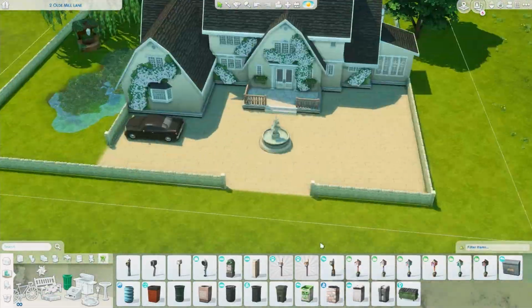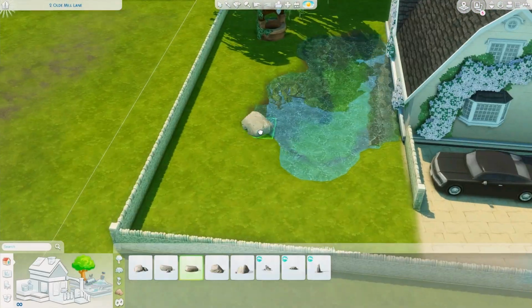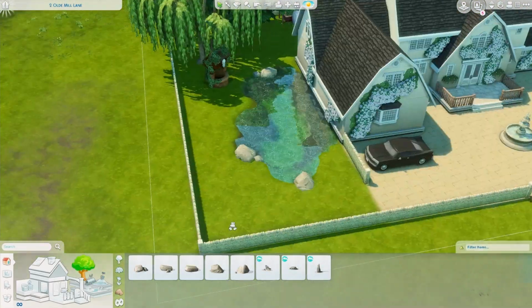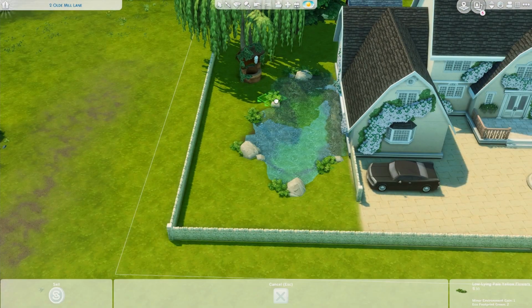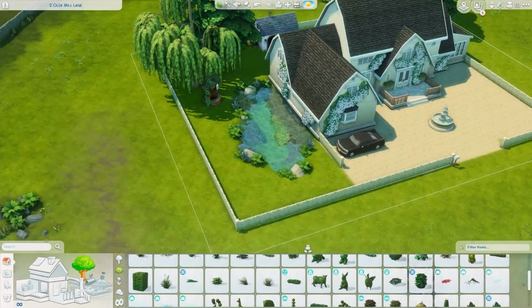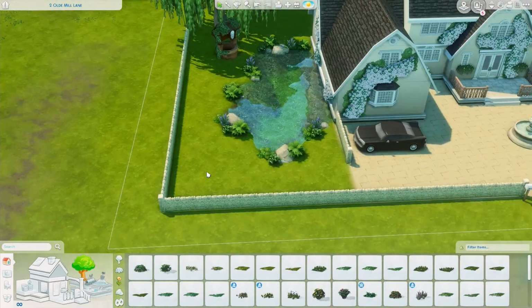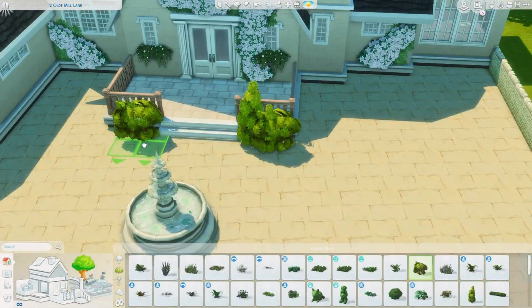So about the landscaping of this home, I went with very similar landscaping that I have done all the time when I have been building here on Henford on Bakeley, and I think that it really suits this world and I just love to do the landscaping that way in this world.